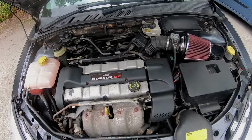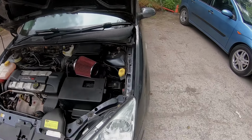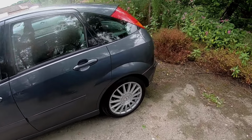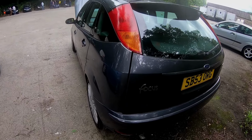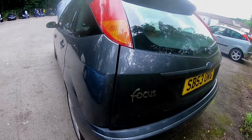Power steering has been the talk of the day today after a couple of my videos. Nice to see one ready to be cheap. He's got new hubcaps waiting to go on once he's got the wheels refurbed. And yeah, nice to see a 5-door ST170. This is really nice actually. Oh, slightly bigger back box there. Lovely.